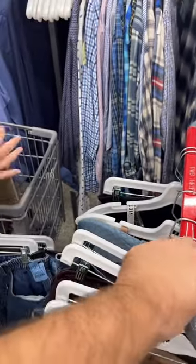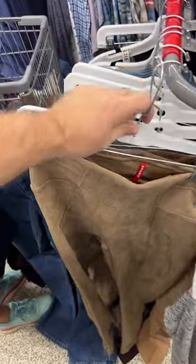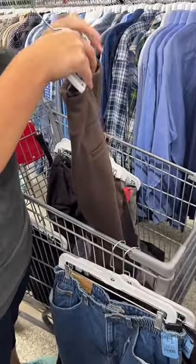Spanx for $7. Okay, Spanx. Good. I mean, we don't have to look those up. Those are obvious. Those were $7. Nice. But the other ones that I found last week are the new with tag $50 ones that we found last week at the store.